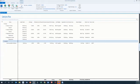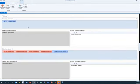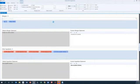I want to see if there's anything else here. Just as a refresher, once you go from this formulation tab, you then go into a statements tab, and this statements tab will allow you to place your allergen as well as your other ingredient, to customize these statements, your allergen statement as well as your other ingredient statement. Okay, and then the flow is you just continue this way, then you go to your label.